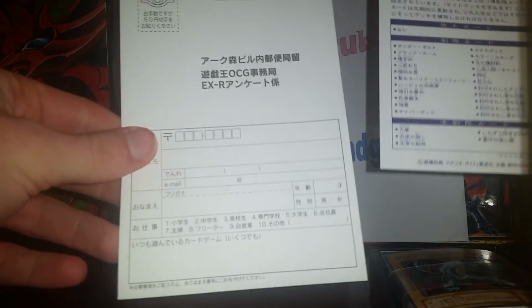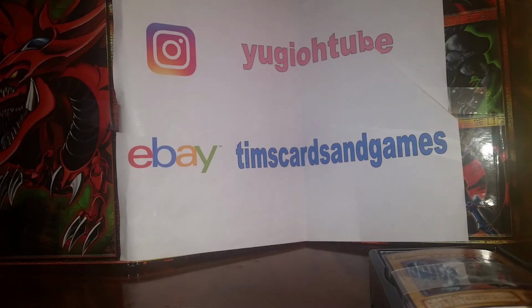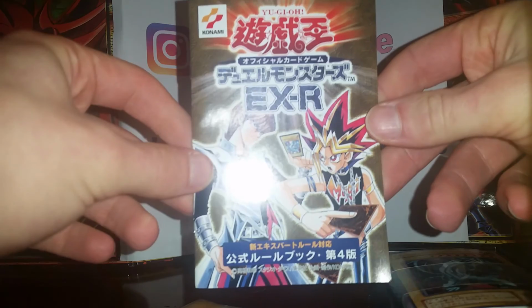Here is some paperwork, almost like a mailing address. This is really cool. Huh. I don't know what this says, if anyone out there could read this. Here is a manual, so that's really cool. Just like you'd get in the old original starter decks. Just take a look here. That's cool. Cool art. Let's see if we got anything else here.